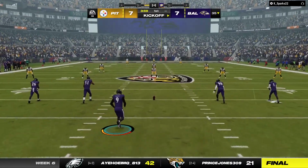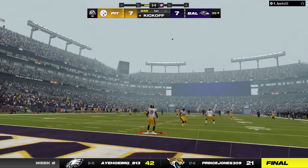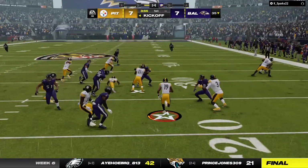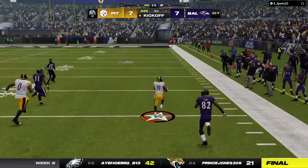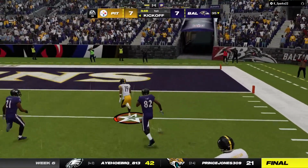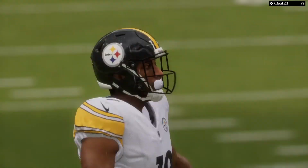So all even at 7 now as they kick it away. Oh, good-looking return set up here. Running room at the 50. Look out. He might score. He will score. Touchdown, Steelers.